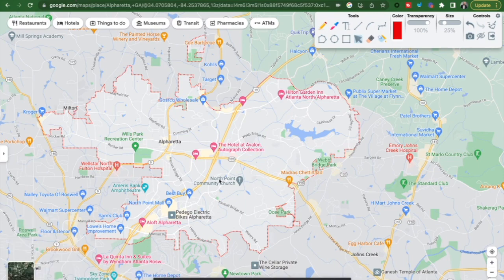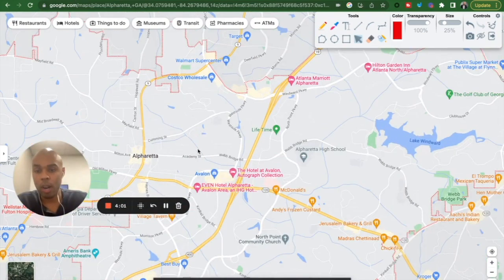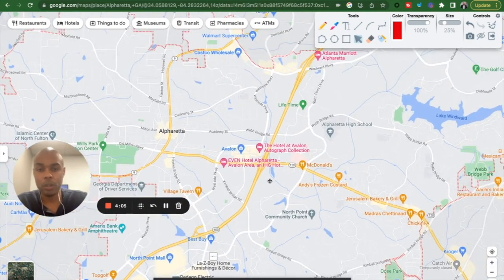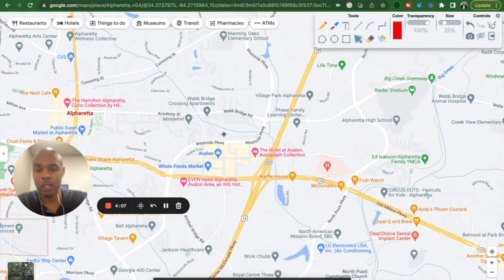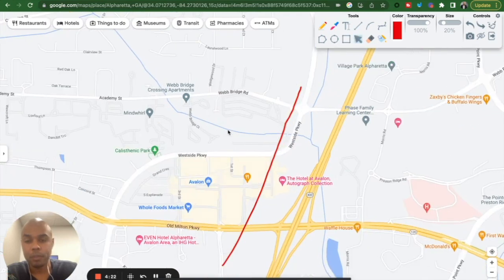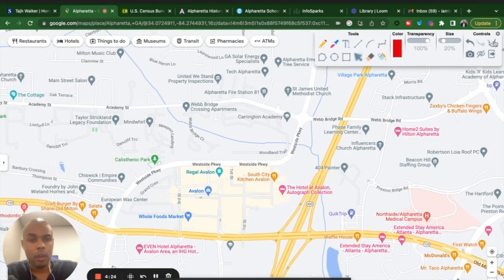So let's get back over here to this and let me show you around. So again, a reference here is 400. But one place I want to bring your attention to that I've been several times, and it is one of my favorite places to hang out, right off 400 again, which is this highway here, is the Avalon. So let's zoom in here.